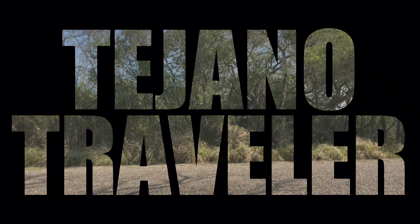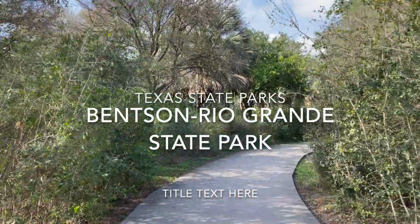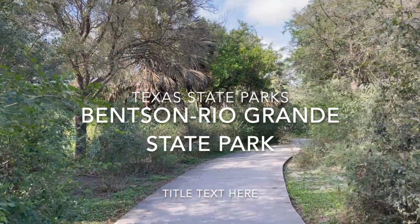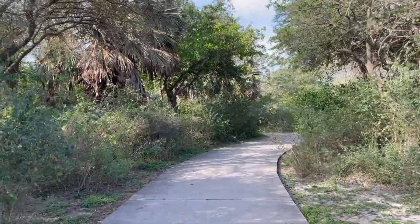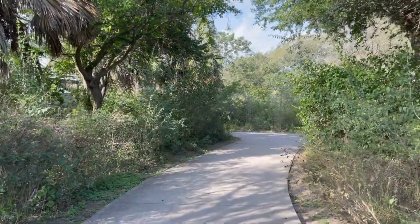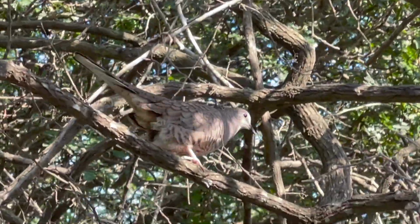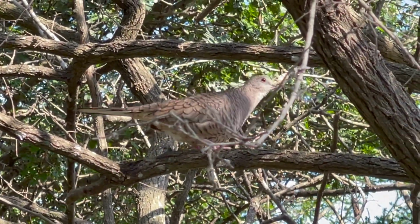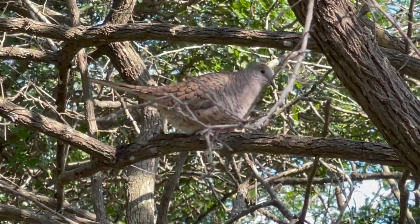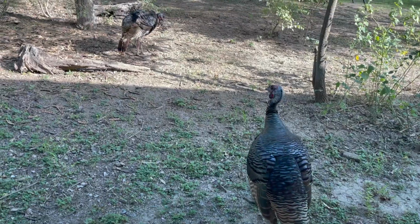I'm your host Wally, and today we are deep in South Texas at the Bentsen-Rio Grande State Park on the Texas Tropical Trail. Now, these are a collection of state parks that are deep down in South Texas. They're all part of the Texas Birding Trail. And as I got there, I was immediately greeted by several birds just already hanging out, going, "Hey, what's up? We're here. This is our place."